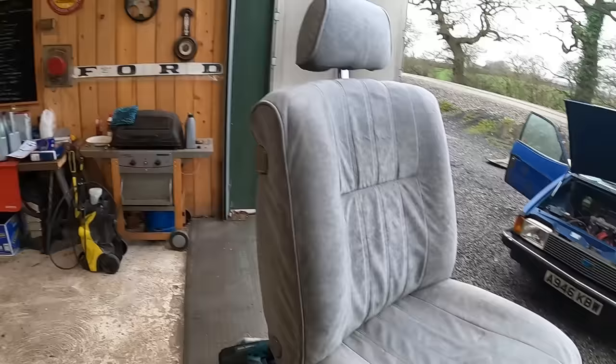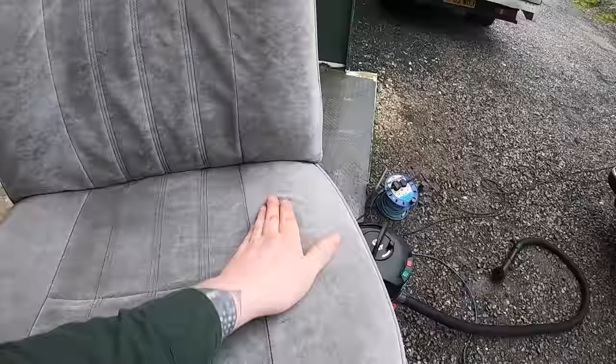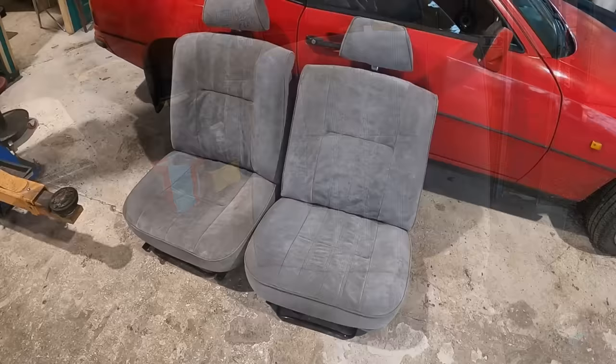I mean, when it dries, it's gonna look a lot better, but it's not even that damp to the touch now, but that's really good. So I'll just give that another pass on and see what it's like when it's dried. But yeah, nice thing, those stains have gone as well. Cool. So that's both seats done.